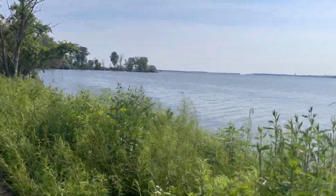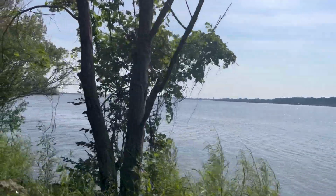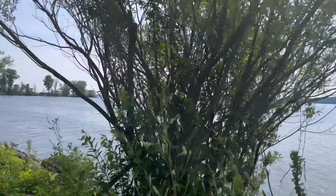There have been planes flying at low altitude over the last couple days. That's the first one I really got on film, so I'm thinking there's probably an airport nearby.